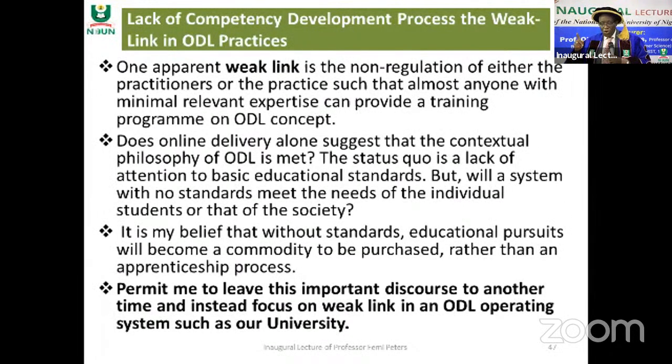One apparent weak link is the non-regulation of either the practitioners or the practice, such that almost anyone with minimal relevant expertise can provide a training program on ODL concept. The question is, does online delivery alone suggest that the contextual philosophy of ODL is met? The status quo is lack of attention to basic educational standards. But will a system with no standards meet the needs of the individual students or that of the society? It is my belief that without standards, educational pursuits will become a commodity to be purchased rather than an apprenticeship process. Permit me, Mr. Vice Chancellor, sir, to leave this important discourse to another time and instead focus on weak link in an ODL operating system such as our university.